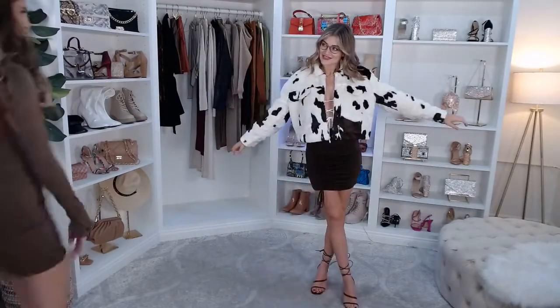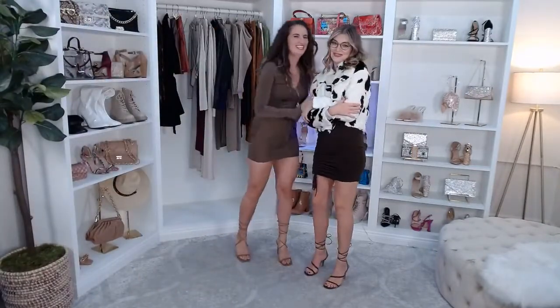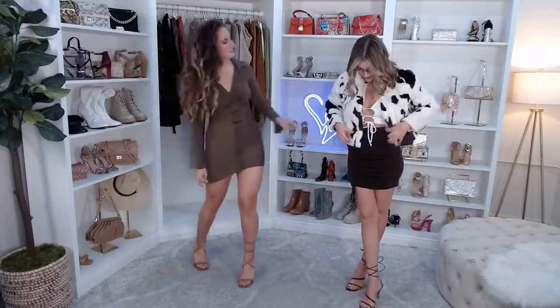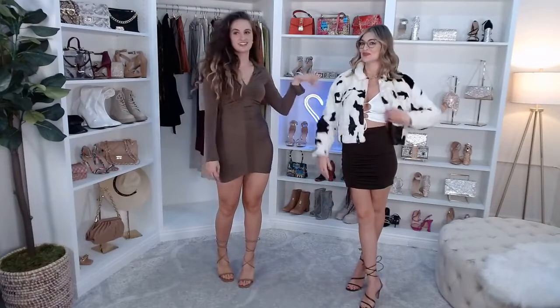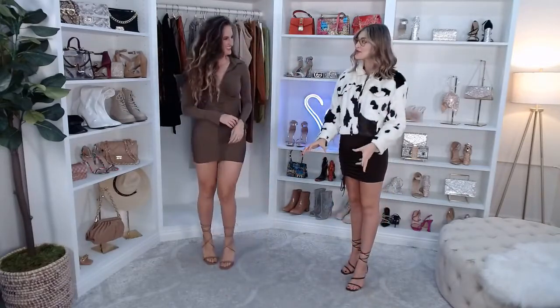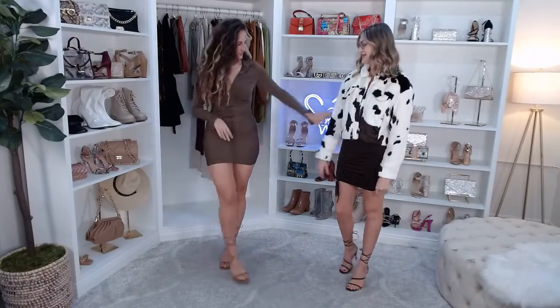What do you think of this look? I love it. I'm obsessed with this cow jacket. It's so soft. Don't you just want to hug me? I do want to hug you. So fuzzy. I love it. This is such a fun, trendy piece. If you want to stand out, this is it. Super cute. I haven't even been loving the cow print trend, but this jacket I think sold me. It's so cute. It's like chocolate milk.